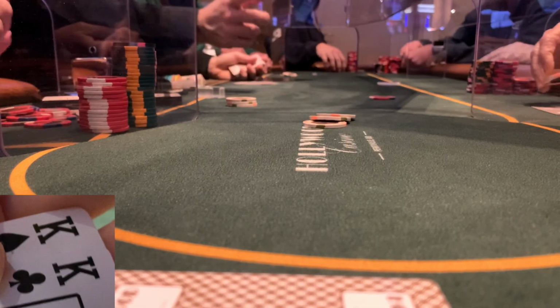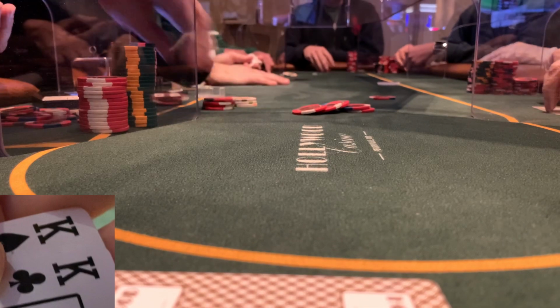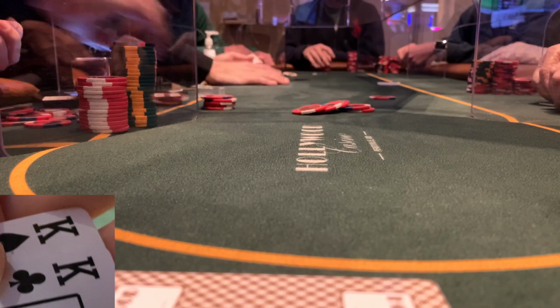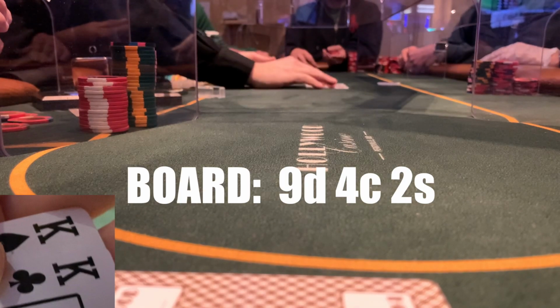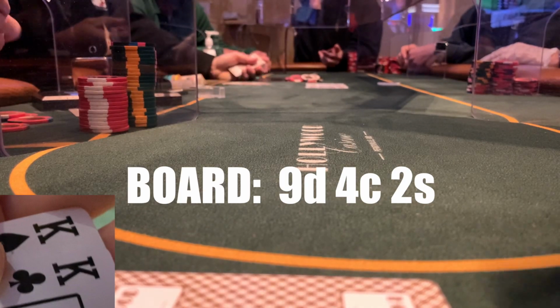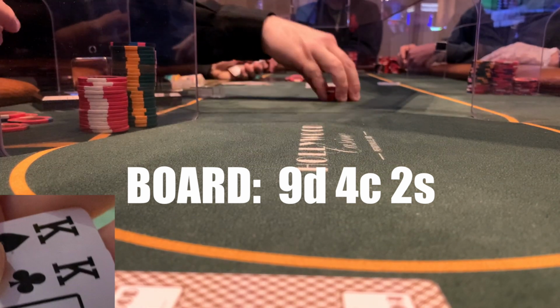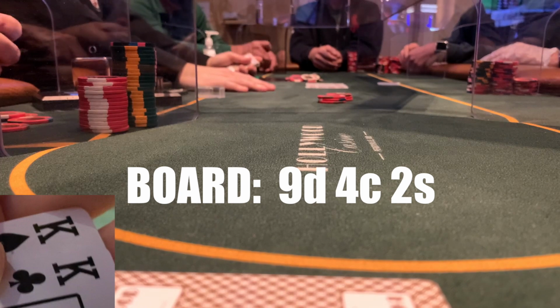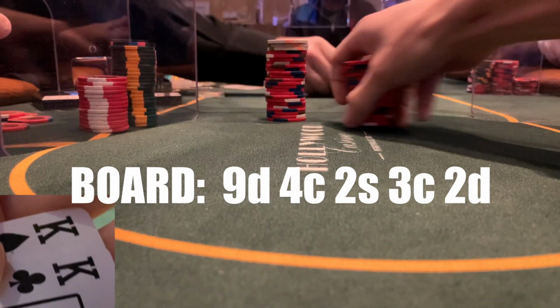There's a couple of limpers. I raise to $25 from the big blind with those kings. Dr. Straight Chips and Gambling Cleaner both make the call. We're going to go three ways to the flop, out of position. Flop is 9-4-2 rainbow. I bet $30, smaller size bet. Dr. Straight Chips folds pretty quickly, and the Gambling Cleaner decides he wants to play for all of his chips. He's got a little over $100. He shoves. I obviously make the snap call. The turn's a 3, the river's a 2, and my hand is good at showdown.